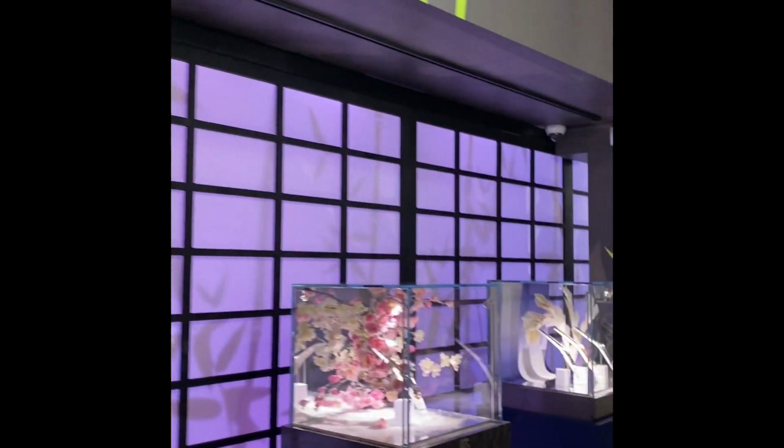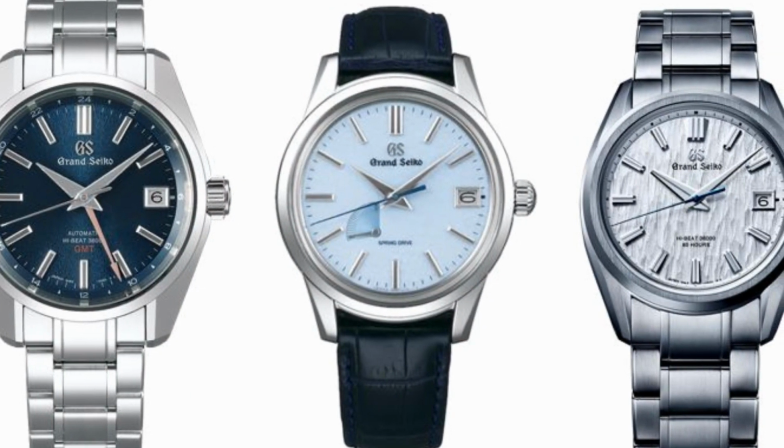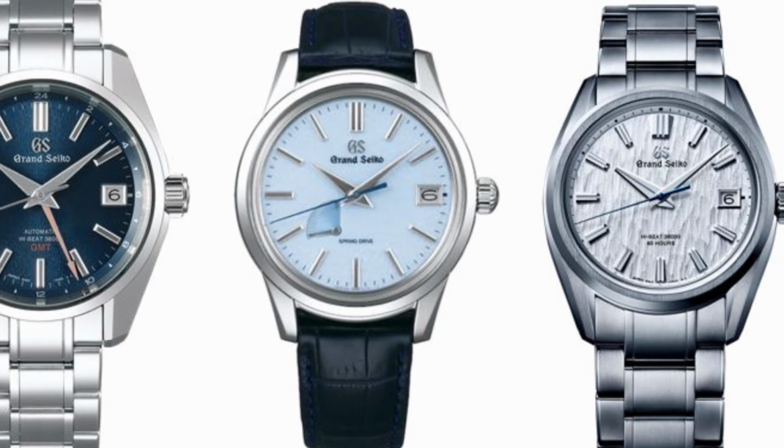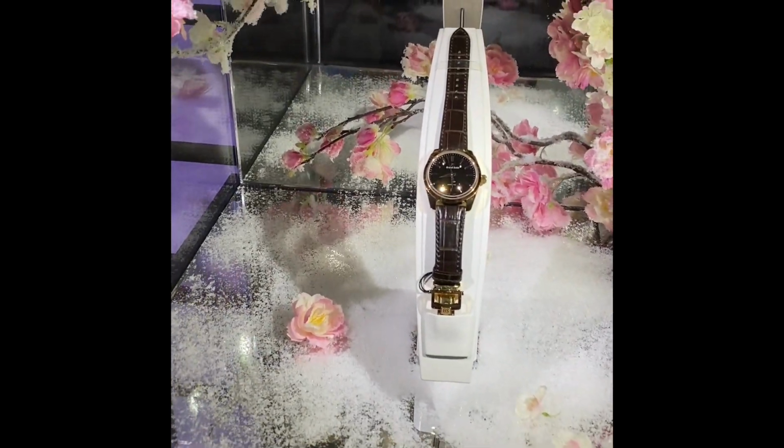And when I walked into the store, I honestly was expecting to come out with either the blue Mount Iwate boutique edition, the white birch, or the Skyflake, all of which were available, and I handled them all. And yet I came out with this watch that wasn't even on my list.